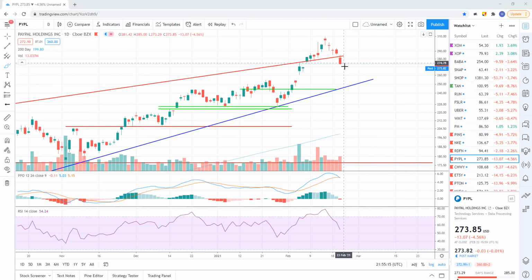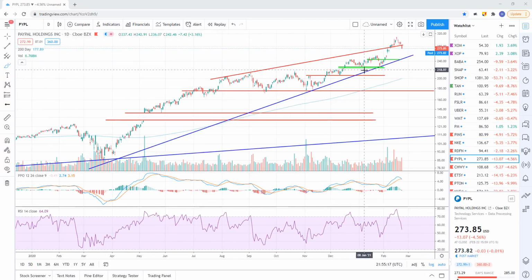PayPal continued to break down inside this bearish rising wedge here. So we overshot the wedge to the upside. That's a low probability area. And it looks like we're going to break down. Now, PayPal doesn't have negative divergence, so I'm not in this trade.